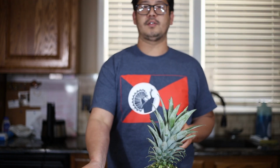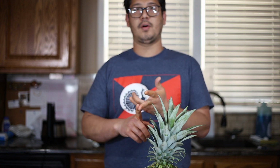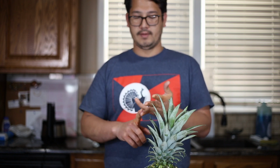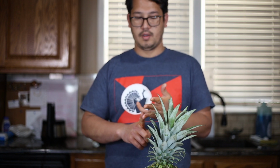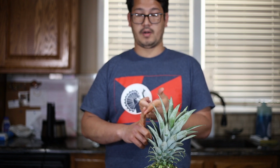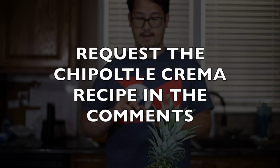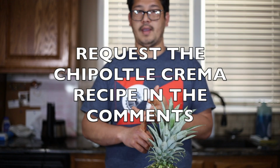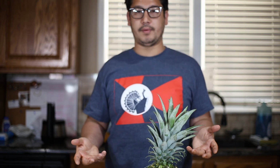So we went to the store this morning. We got our chicken. We got our stuff for the chipotle crema. We have the stuff for the habanero pineapple salsa. So we got the chicken marinated. That's already in the fridge ready to go for later. We're gonna let it marinate for about 4 to 5 hours. We have the chipotle crema already made. That's gonna be sitting in the fridge as well. And our next step is to make the pineapple salsa.